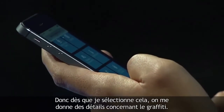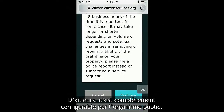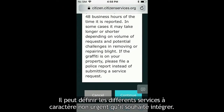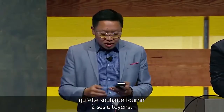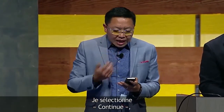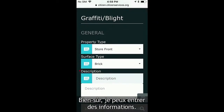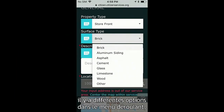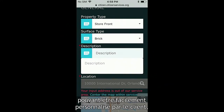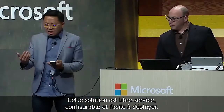There you go. So as soon as I select that, it tells me some details about the graffiti. By the way, this is fully configurable by the government agency. They can define the different non-emergency services they want to put in. It could be graffiti, a pothole, a broken lamp. Any type of case management service they want to provide to their citizens can be made available. So as I hit continue, now it's going to look at my location through the GPS of my device. Obviously, I can put some information. OK, I saw graffiti on a storefront. It's brick. And as you can see, there are different options in the drop-down, which are easily customizable by the customer. And when I say customizable, no programming, no development needed. It's self-service, configurable, and easy to deploy.